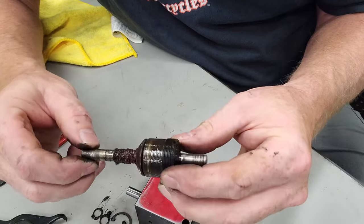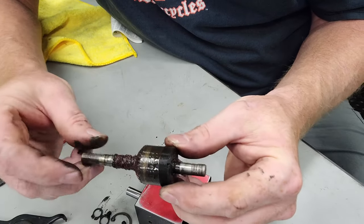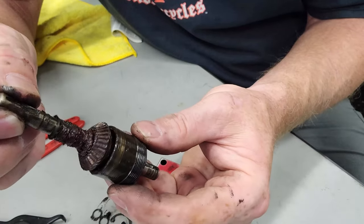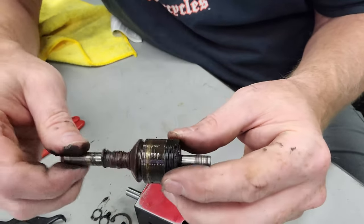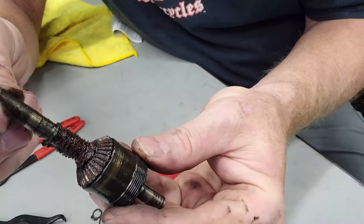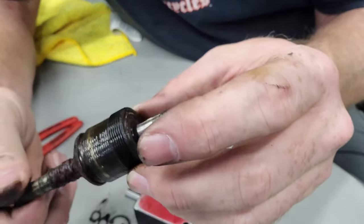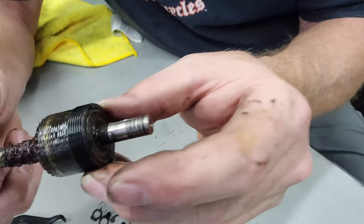Okay, so we got the, I don't know what you call it, the cross shaft out of this right angle gearbox. It's just straight bevel gears, covered in grease, years and years. This thing's never been apart for 30 years. So we gotta get the bearing off.